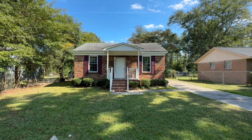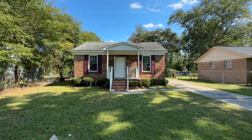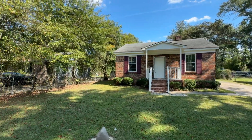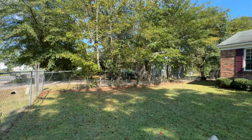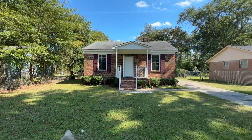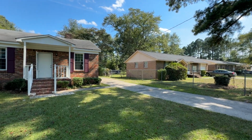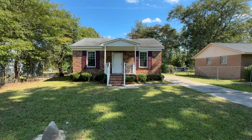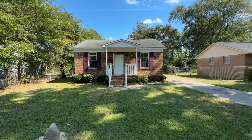Welcome to 215 Ault Road. This cute 2-bedroom, 1 full bath brick bungalow with updated luxury vinyl plank flooring throughout inside and a fenced yard. It's located in the Cabin Creek neighborhood in Hopkins near Southeast Columbia. Convenient to I-77, Fort Jackson, Southeast Columbia amenities, Congaree National Forest, as well as Richland 1 schools.